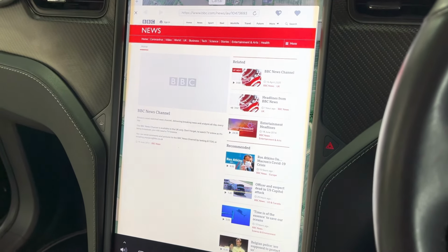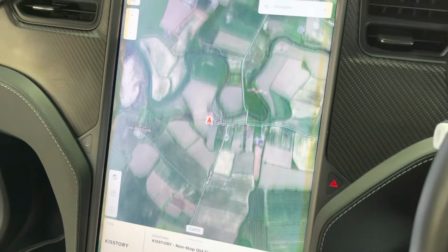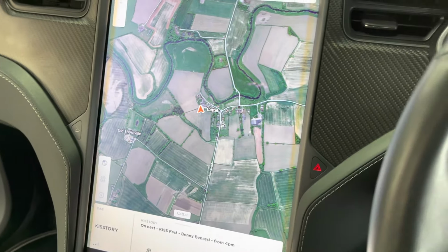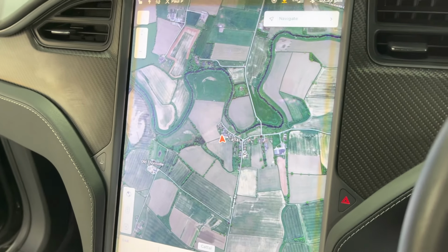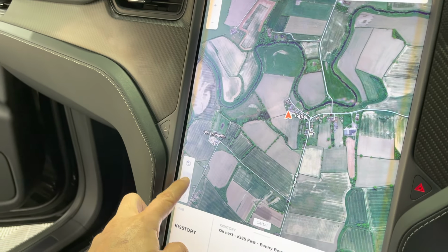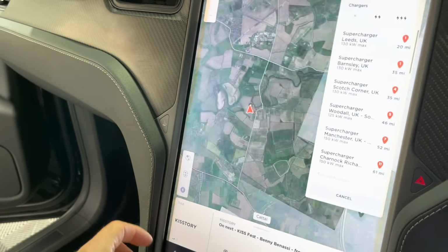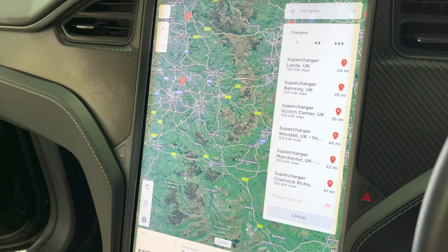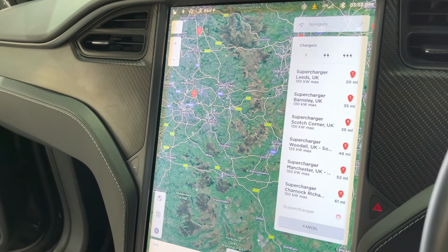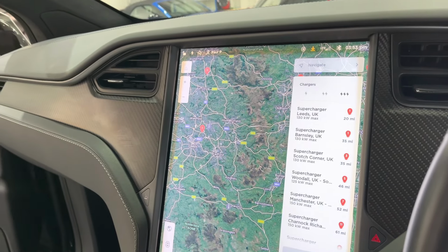So you've got, for example, BBC News there. But yeah, you've got all this satellite imagery, which is great. You can zoom in, zoom out. And it's much nicer to use, I think, than the standard mapping, which you don't get if you don't have the premium connectivity. You've got things like traffic information, charging stations. It'll show you where the nearest are, whether they're Tesla superchargers or normal chargers, etc. So you can look for the nearest supercharger.